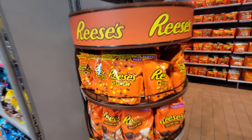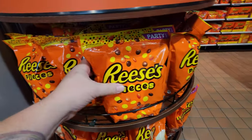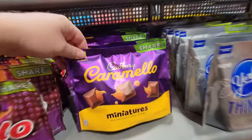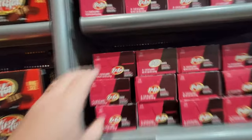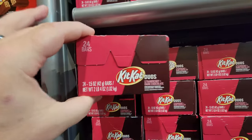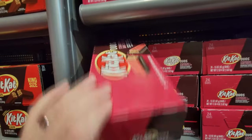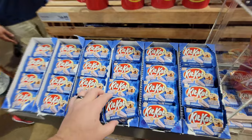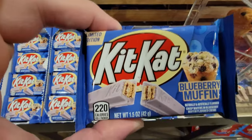Look at this huge bag of Reese's Pieces. I could buy that and eat the whole thing while watching movies. They even have Caramellos. Oh my gosh, look at this. They have a ton of different kinds of Kit Kats here, including these Kit Kat duos that are strawberry and dark chocolate, or mocha and chocolate. They even have blueberry muffin Kit Kats.